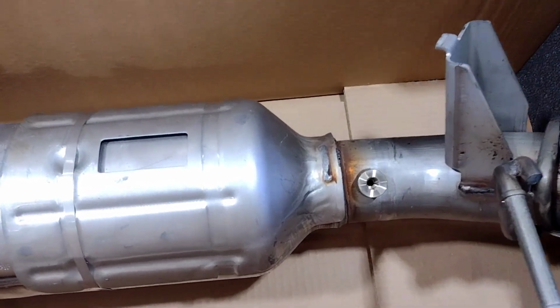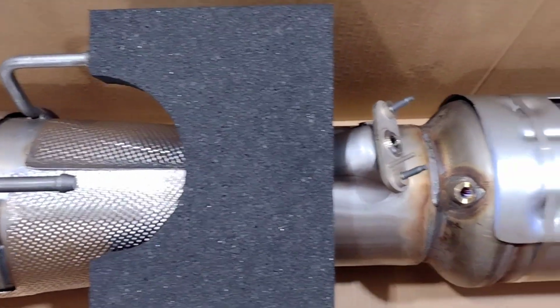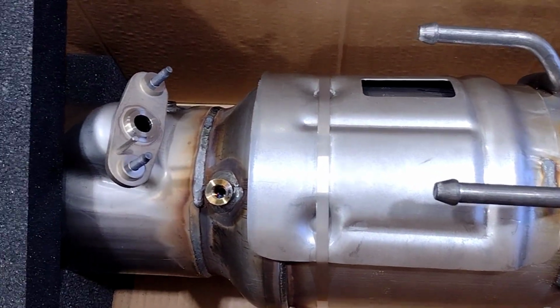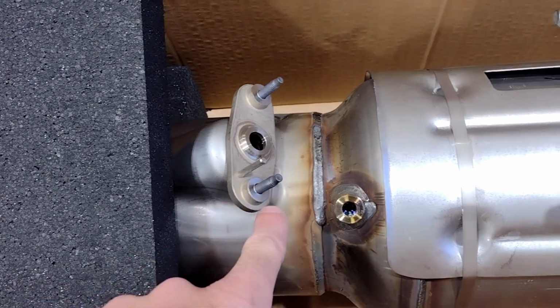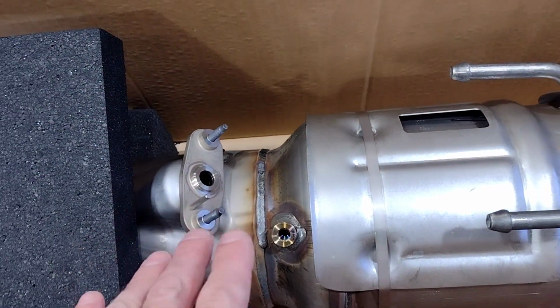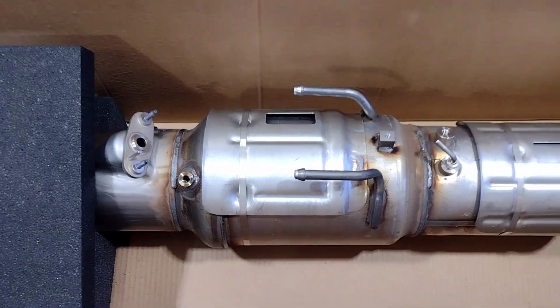So this is a brand new catalyst that I have to put on a vehicle. That is where the DEF injector goes. So let's go to the computer and I will show you exactly what is going on here with it.